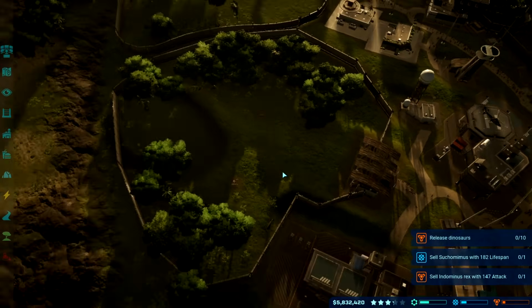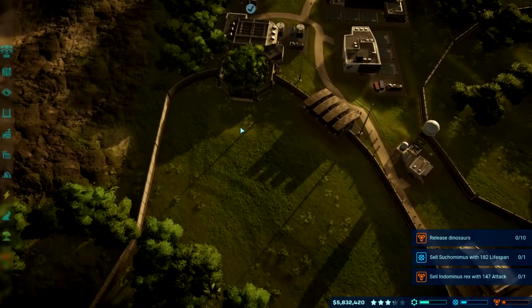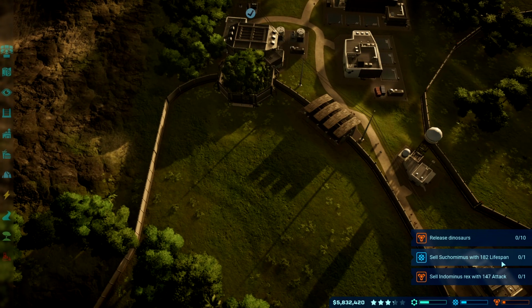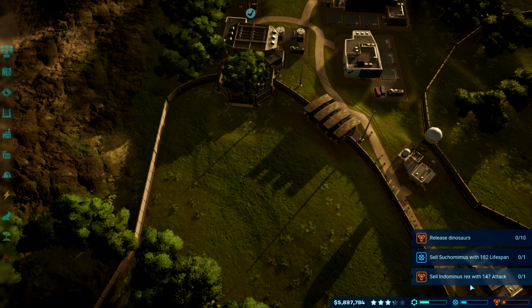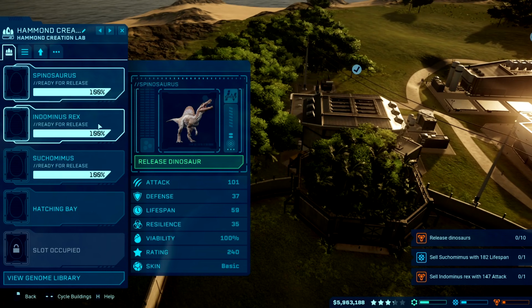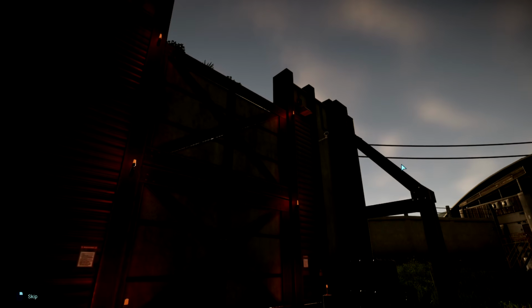All right, so we are actually going to kick this episode off with a dinosaur that Dr. Wu wants us to sell with a lifespan of 182. This Suchomimus is extremely expensive. It was like 4.5 million. It's actually, I think it was pretty comparable to the Indominus Rex that we're going to unleash in this episode too. And, yep, we've got a Spinosaurus. So, first things first, let's release this heavily modified dinosaur, and Dr. Wu wants us to sell it, so we're gonna do that.